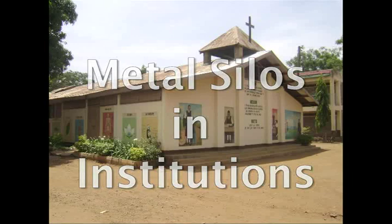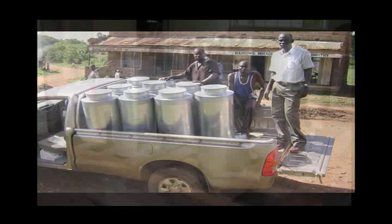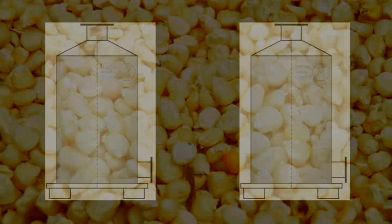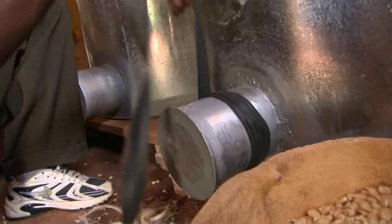You will find, you go to an institution and you find 40 big silos which the schools are using to store grain. Because the biggest challenge of grain storage in this area is two pests: maize weevils and larger grain borer. And the metal silo is able, once you store clean grain and you treat your grain, to store under airtight conditions, and within 30 days any weevils or any insects within the grain are killed, and you can protect your grain using the metal silos from reinfestation of weevils or larger grain borer.